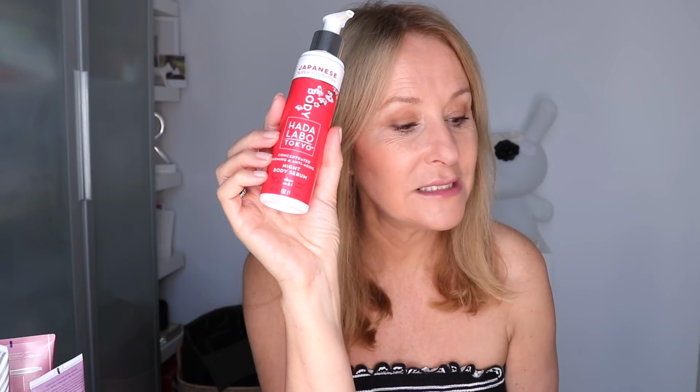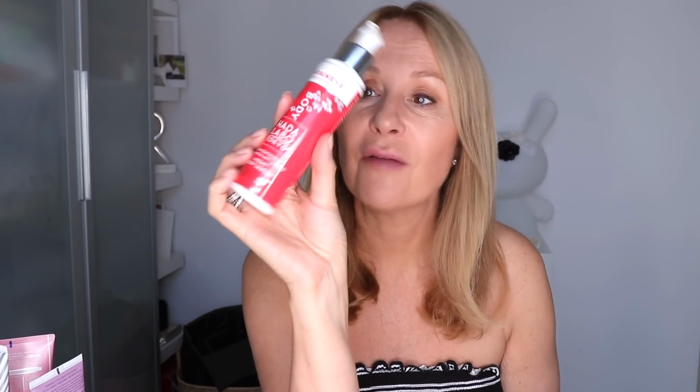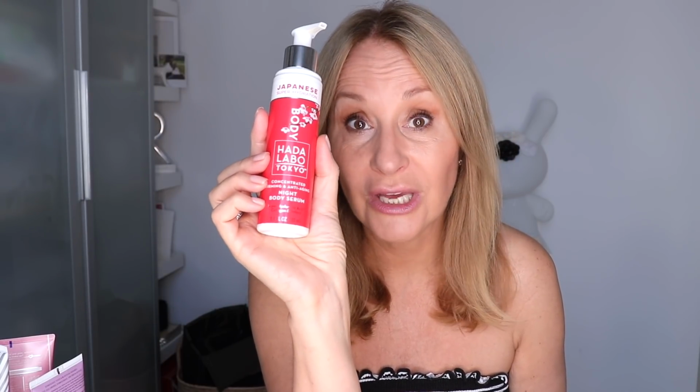And on the packaging, it says retinol and collagen. It does have collagen in, but don't forget collagen cannot penetrate your skin, even though it's a protein that's found in your skin, but it is a great moisturizer. It's great at locking water into the skin. And retinol, it's not actually retinol, it's retinol palmitate, which is a retinol precursor.